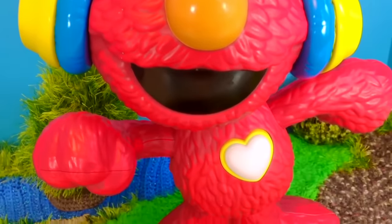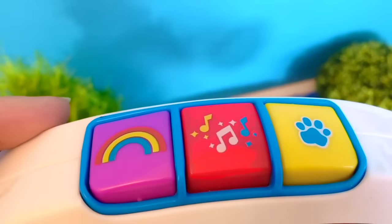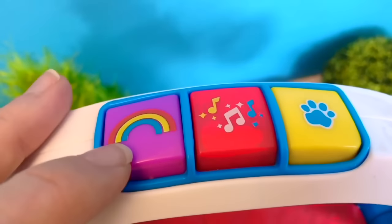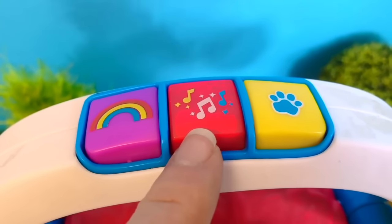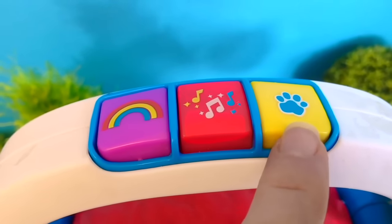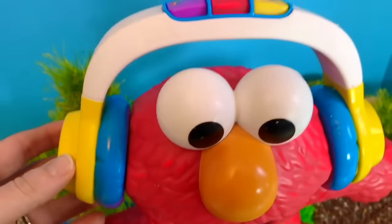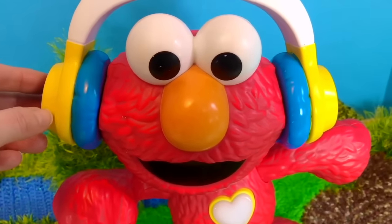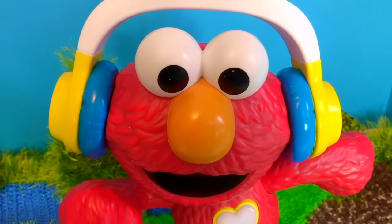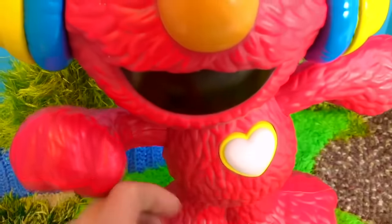Today we're having fun with our Let's Dance Elmo toy. He has three buttons on the top of his headphones, a purple one with a rainbow, a red one with musical notes, and a yellow one with an animal paw. When Elmo listens to music, he makes sure it isn't too loud, because if it is too loud, it can damage our hearing. Elmo's ready to dance. Dancing makes him feel happy.